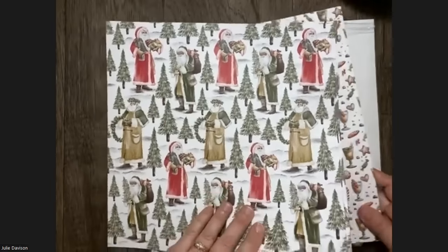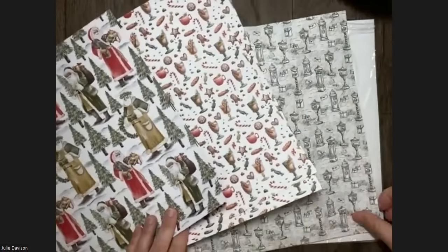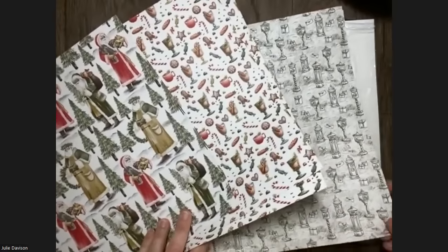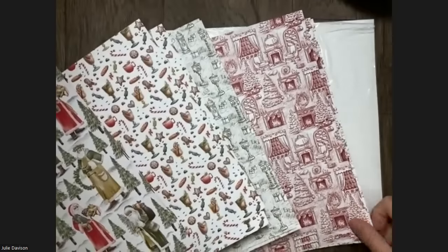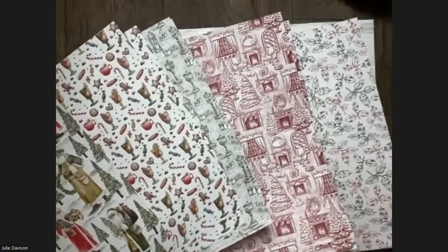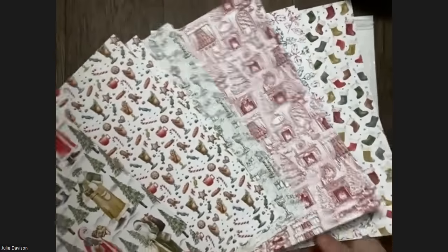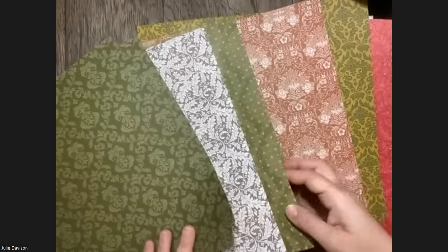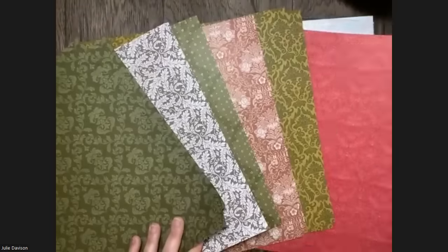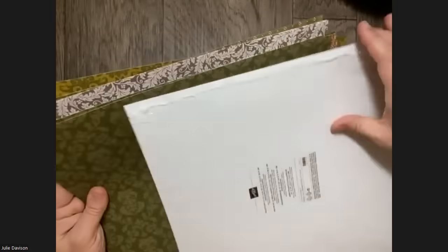So traditional colors here, real red, mossy meadow, pecan pie, and we have just some really awesome images, both color and monochromatic. Look at that one with the living room scene. I think that's so beautiful. And then some holly and the little stockings. And then on the other side, oh, look at these. These look like tapestry, like wallpaper, that you would find in an old living room. I think these are just beautiful. Shabby chic, baby.